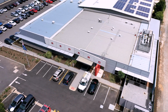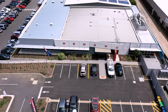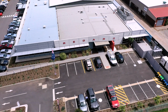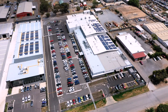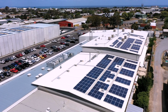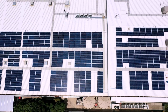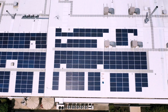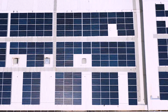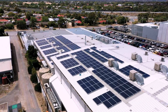Looking after the environment is also of key importance to REDARC. In 2018, the company finalised a power infrastructure project which has seen the installation of a 100 kilowatt PV solar power system on the roof of its Lonsdale facility. There are a massive 370 solar panels which can generate 140 megawatt hours of energy per year. So REDARC will be able to offset CO2 carbon emissions by 80 tonnes per year.